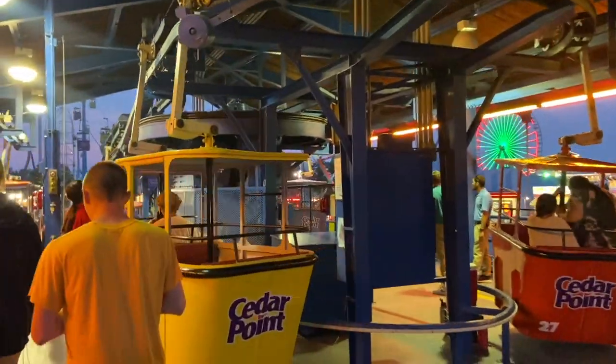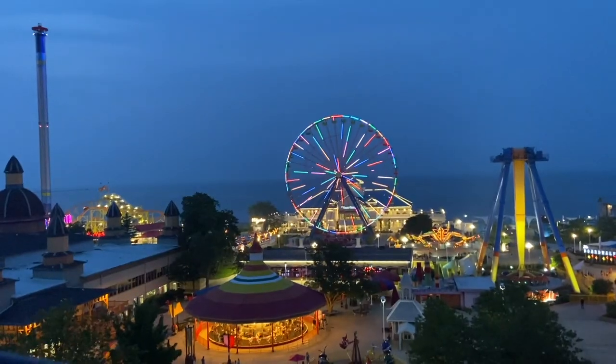Wow, so today has been an absolute blast, and it's still going. I mean, we're not quite done yet, but I can't believe we've hit as many rides as we've hit on this. Like, it's just insane. But we do need to capture a few of these views around here also.